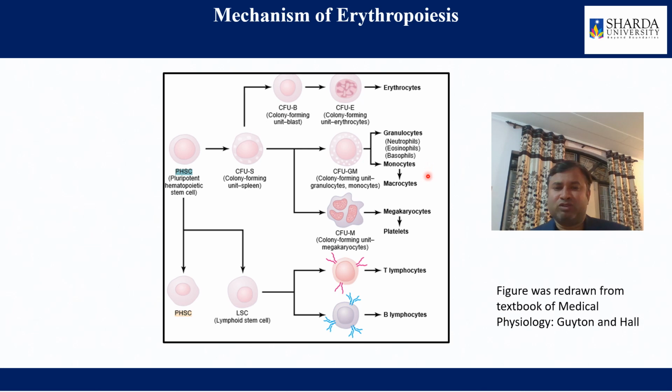Monocytes form from the macrocyte cells, while in another pathway, colony-forming unit spleen differentiates into colony-forming unit megakaryocyte. Megakaryocytes form the platelets. In another pathway, pluripotent hematopoietic stem cells, when they differentiate into other cells, also make self-copies, and through another pathway form lymphatic stem cells, which further synthesize T lymphocytes and B lymphocytes. In this way, all the blood cells are synthesized through this process.